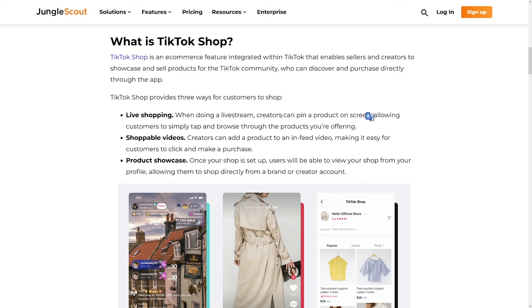So this is like a live shopping. It's usually more fast-paced, you know? That's what people like these days. Then there are these shoppable videos. Now you will just have to make a video or just hire someone else to do that for you, and people will then click it when they see it, right?